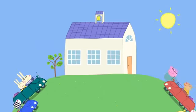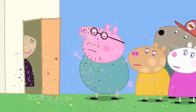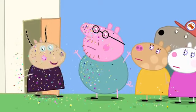It is home time, and the parents have come to collect the children. Glitter! Don't panic! Please remain calm. There was a glitter leak, but we have it under control now.